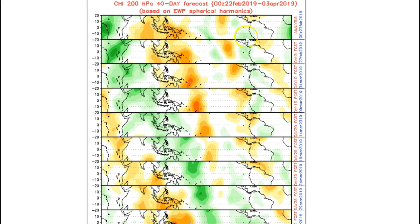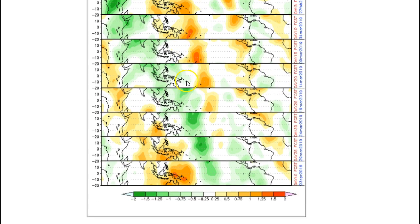Upper level model, same sort of deal. The greens are areas favorable for precipitation. The orange is not favorable. Not a complete direct correlation, but you can see, so this is South America. It looks like the active phase fading out as we get into about March 4th. Inactive phase building in the West Pacific.